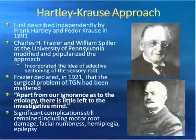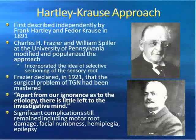Real progress on the surgical treatment of trigeminal neuralgia wasn't really made until the late 19th century, and it was then that the trigeminal nerve itself and the Gasserian ganglion had been identified. One of the first established surgical approaches was courtesy of Dr. Frank Hartley and Dr. Fedor Krause, who are pictured on the right, in 1891. What they described was a subtemporal extradural approach to the Gasserian ganglion and performing a ganglionectomy.